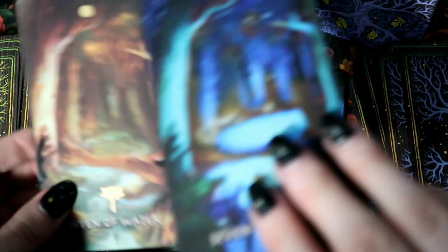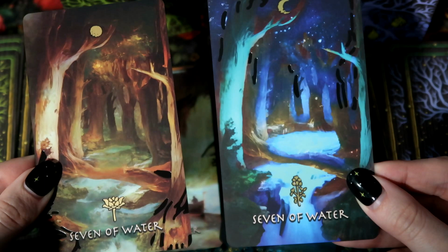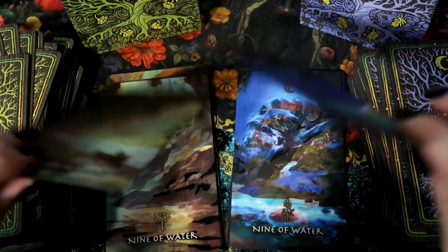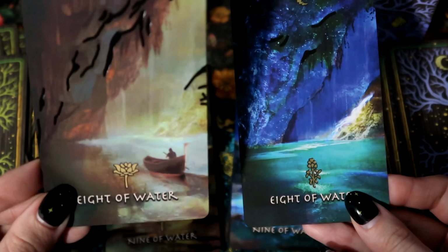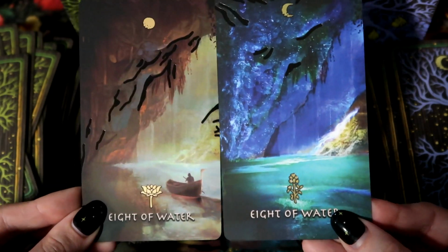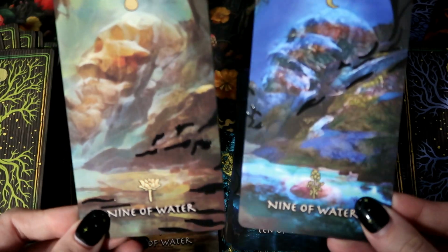We have the 7 of water. The 8 of water. Again, there's a boat on this one with a person, but in this one there is not. So again, it's almost like it does kind of create that type of story. We have the 9 of water.